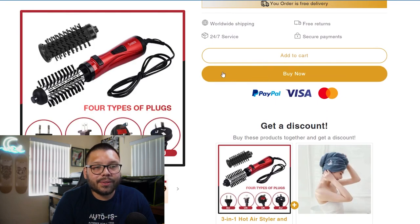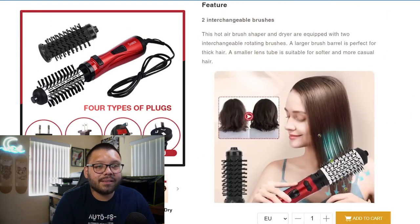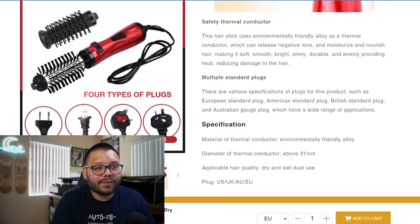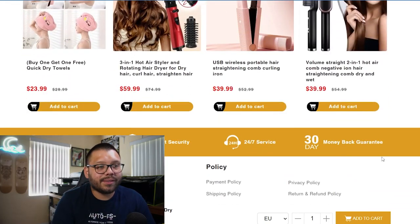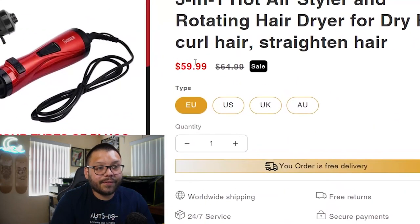Color scheme on the website is pretty good. I like it. You have the little gold, a little bit of gradient here. Everything looks nice. Got some more promotions. And then you have the usual. So images, details. All right, pretty straightforward, straight to the point. Let's take a look at the price. I didn't check that. It is $59.99.